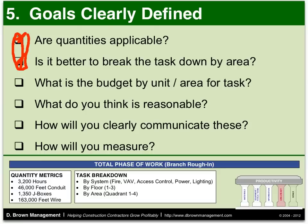What's the budget? Is it by unit or by task, by area for that task? What's the budget look like? And how are we going to track? Is it going to be in man hours, total cost? What's it going to be in? What do we think is reasonable as a supervisor? Is that budget reasonable or is it unreasonable? It's a fact, so we've got to deal with that fact. But is it reasonable? Can we achieve it or not?